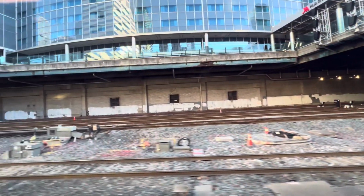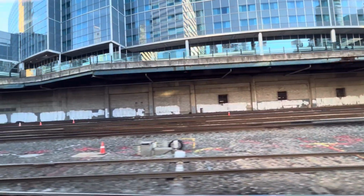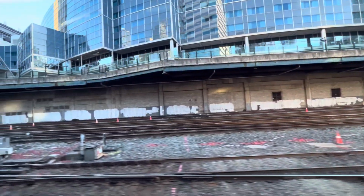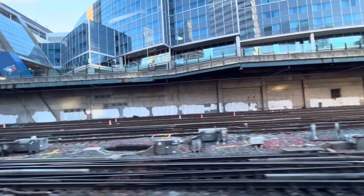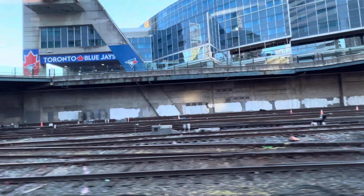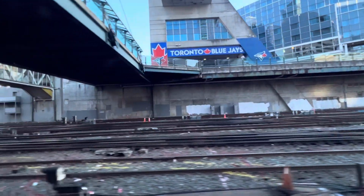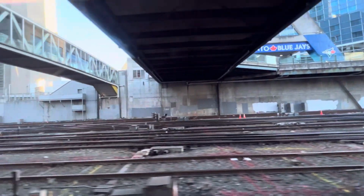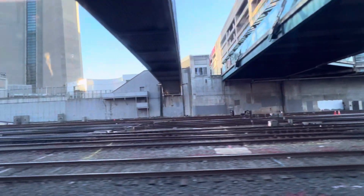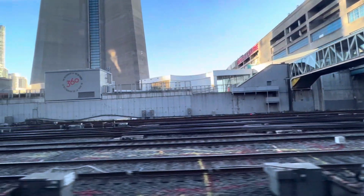The price of the ticket from Toronto Pearson Airport to Toronto Union Station on this UP Express train was Canadian dollars $6.20. We are coming in at Toronto Union Station.